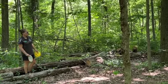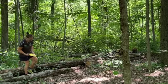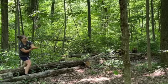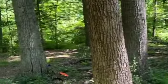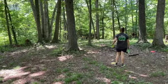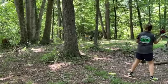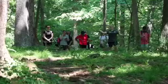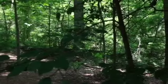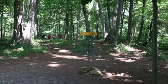Looks like Jessica has found that down tree as well. Advance a little further. But she's got a choice to make. She did not advance as far as she had hoped. This will be for three. This is a dangerous... it looks like she's just going to try and get up. Yeah. And she's gone sadly long. That's going to be a 20-footer uphill for bogey, and that is a tough putt.